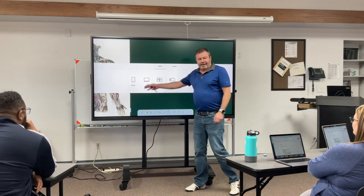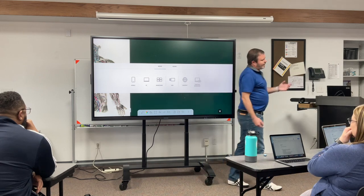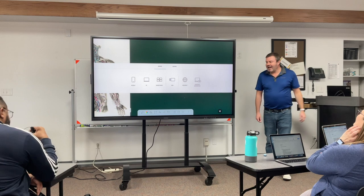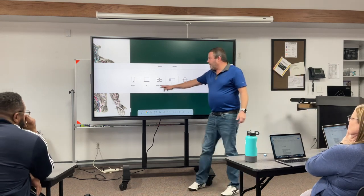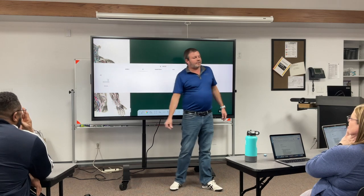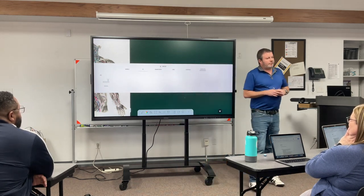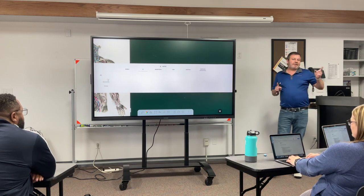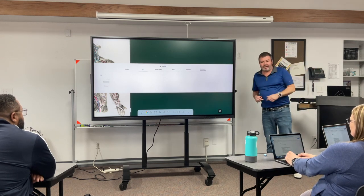So we have mobile devices, so we do support mobile. I'm not sure how many teachers actually do their lesson plan on mobile, but we do have that capability. PC, so if I click PC, this is actually wireless. It's just a two-click. This is what we call Miracast. It's Wi-Fi Direct technology. It doesn't need to be connected to an internal Wi-Fi network.